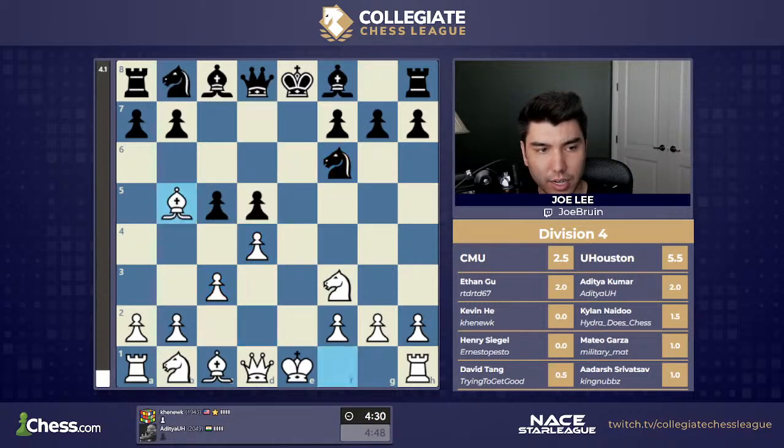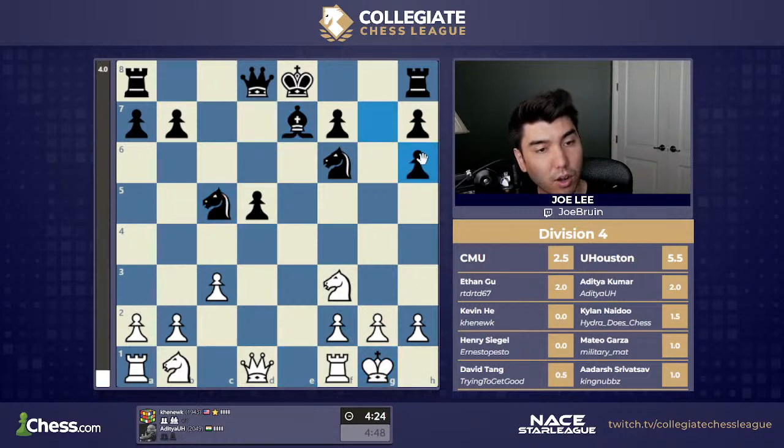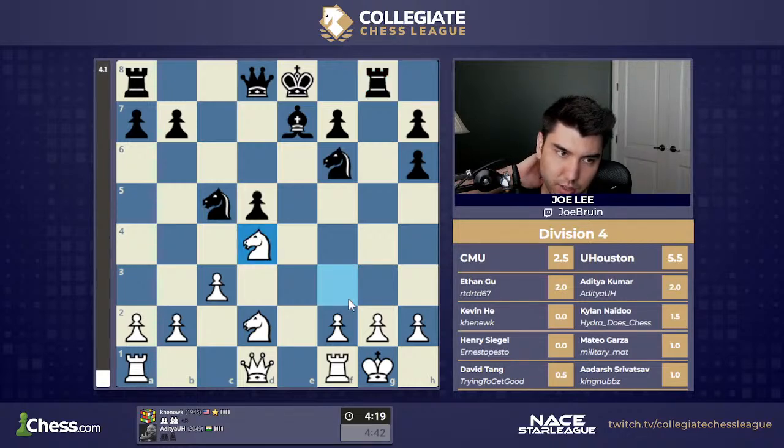So we have another Alapin. Trade, castle, takes. Wow, and what the heck was that? Is that a mouse slip from Aditya? Oh no. The old bishop h6. Mistake. Uh-oh. This could be just what Carnegie Mellon needs. Can they convert the piece advantage against the top board, no less?